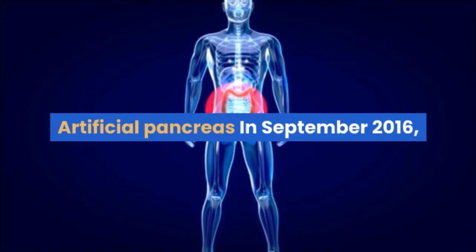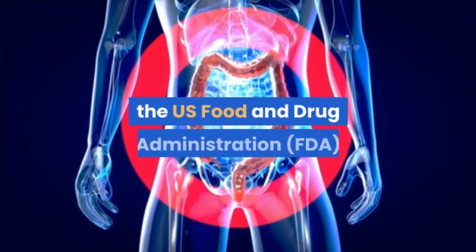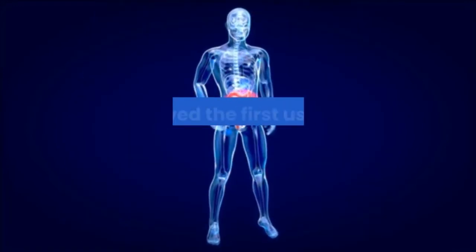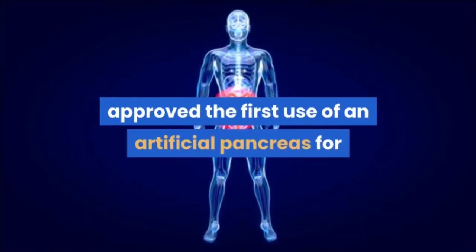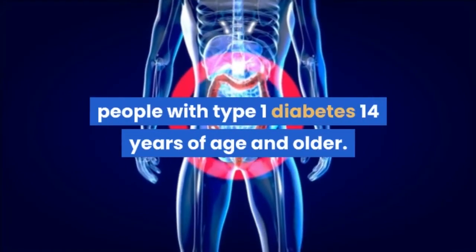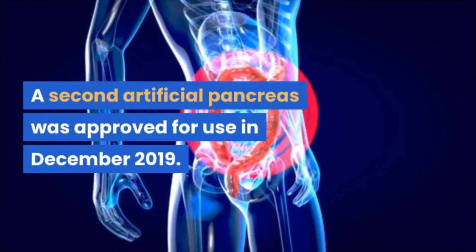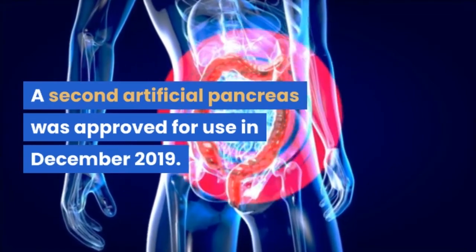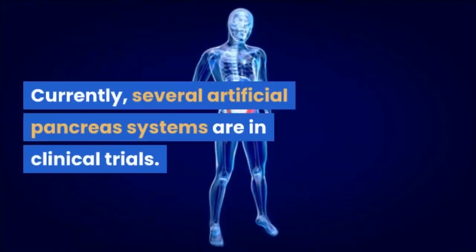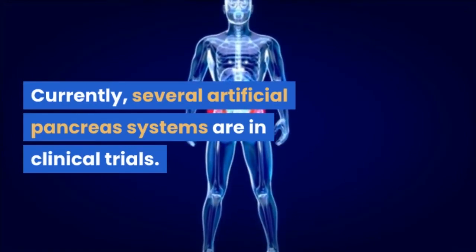Other potential type 1 diabetes treatments. Artificial pancreas. In September 2016, the U.S. Food and Drug Administration, FDA, approved the first use of an artificial pancreas for people with type 1 diabetes 14 years of age and older. A second artificial pancreas was approved for use in December 2019. Currently, several artificial pancreas systems are in clinical trials.